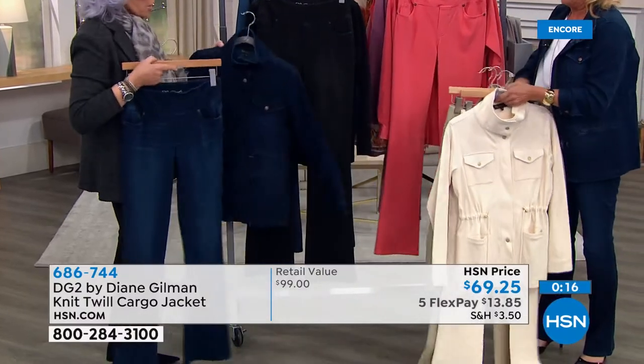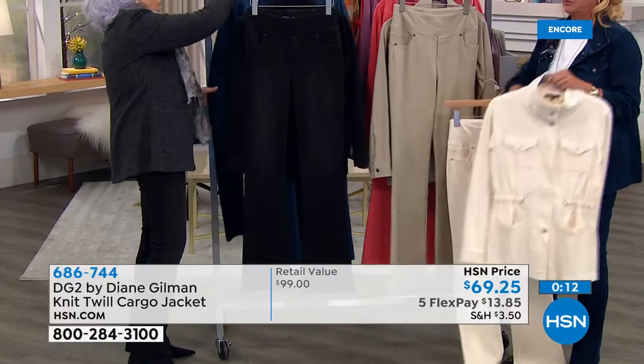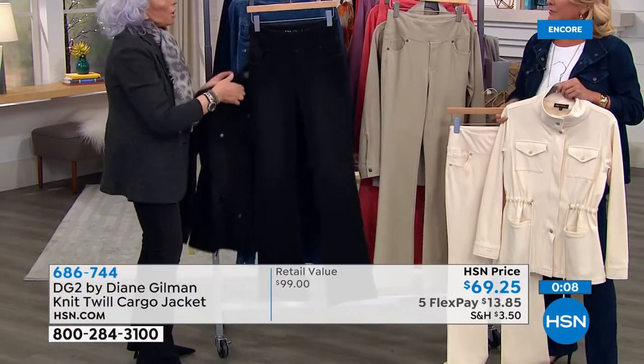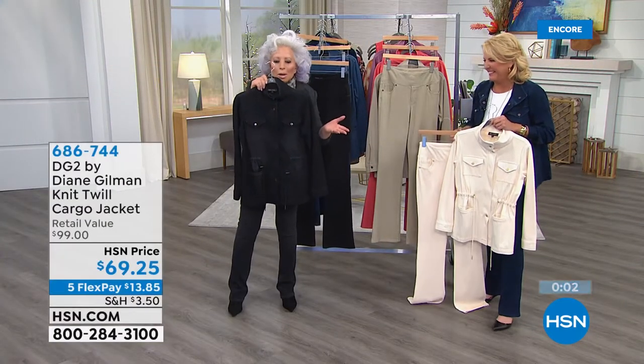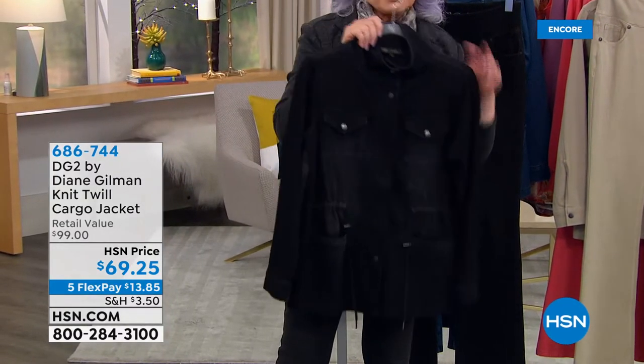Well, I've got the indigo that you have on. Here is the black, and the only reason I didn't wear it is I didn't feel that Suzanne and I should look like identical twins. Except that Suzanne's about 30 years younger than me, but still, I could dream, right? So this is absolutely so gorgeous. Cute.